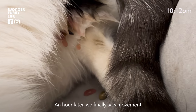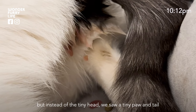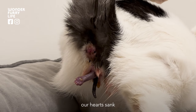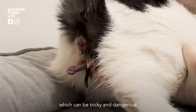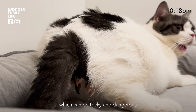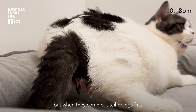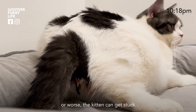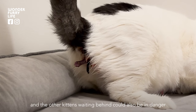An hour later, we finally saw movement, but instead of a tiny head, we saw a tiny paw and tail. Our hearts sank. This meant the first kitten was in a breech position, which can be tricky and dangerous. Normally, kittens are born head first, but when they come out tail or legs first, it can slow down the process, or worse, the kitten can get stuck and the other kittens waiting behind could also be in danger.